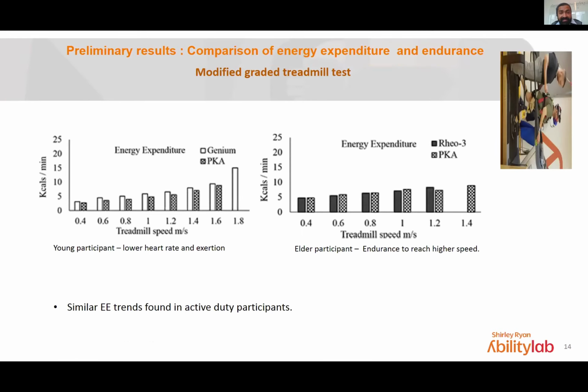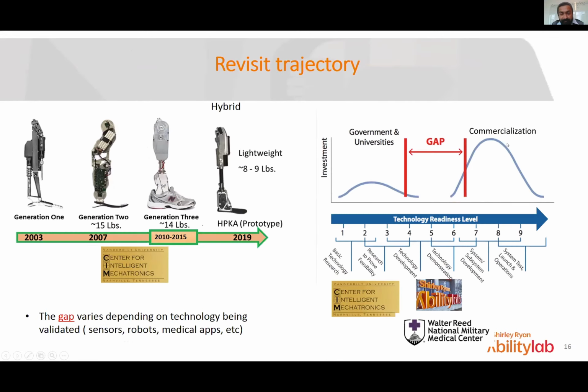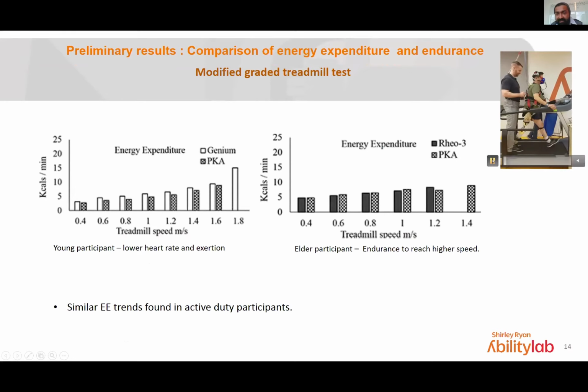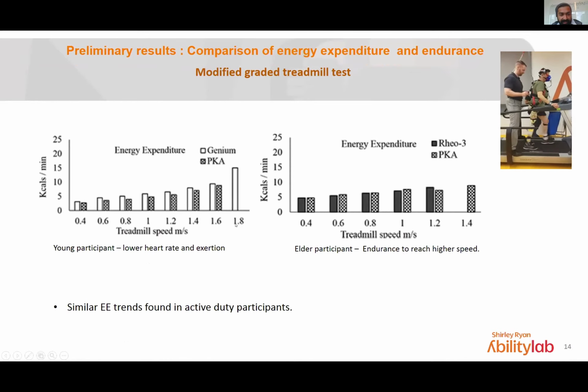And then this is a comparison for the energy expenditure, where the participant walked on a treadmill, and we collected the Cosmed data, and we found that the powered leg was more efficient than the predicate device. We found a similar trend even in the active duty participants from the military.